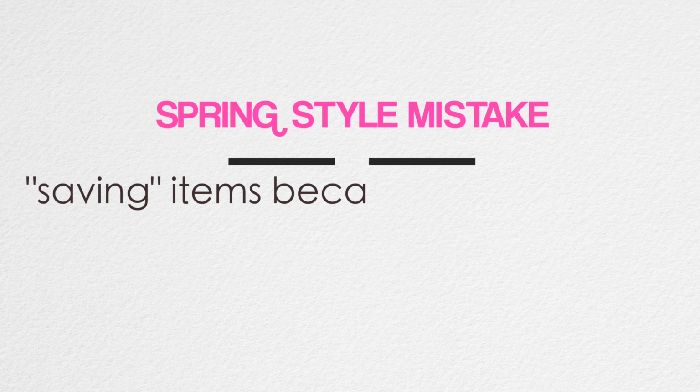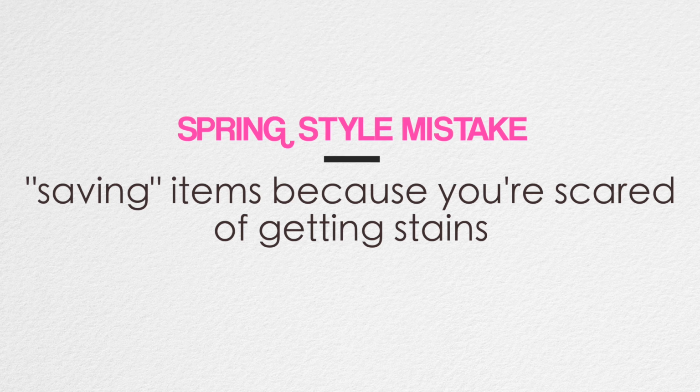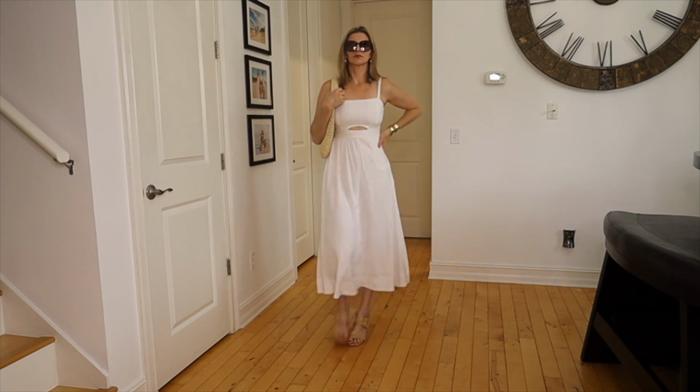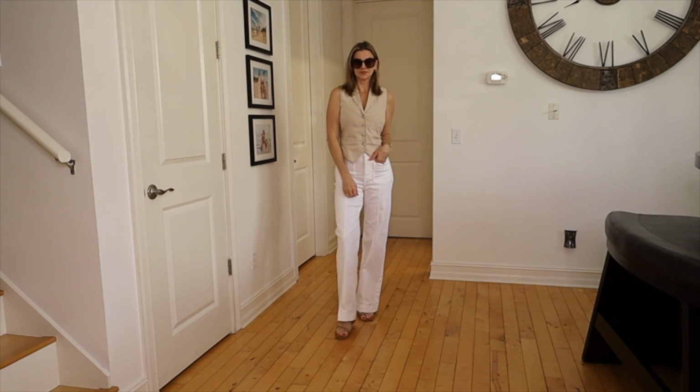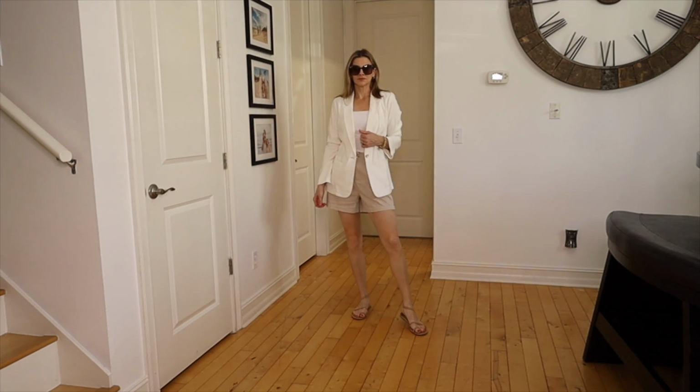Now I mentioned some tips about buying white before, and this tip is to not ignore your white for fear of getting stains on it. That is something I know we all do because we're like, oh my goodness, I want to wear this, but I might get a stain on it, and what would happen then? But there's really no sense in having it if you're not gonna wear it. And honestly, just make a point to, if you do spill something on it, as soon as you get home, take it off and put some spray and wash or whatever on it to get out the stain.